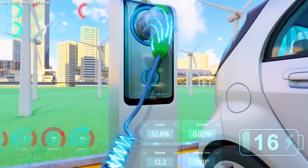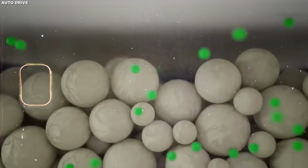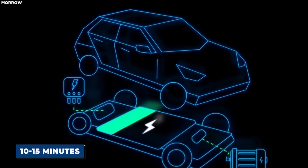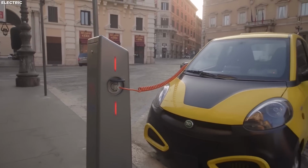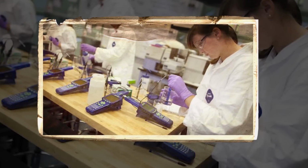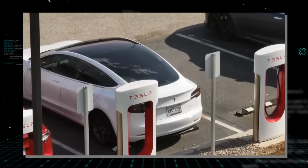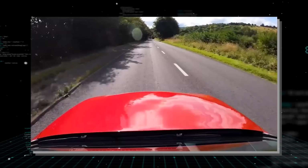Then there's charging speed, the star of our show. Solid electrolytes let ions move faster, cutting charge times down to 10 to 15 minutes in some cases. Compare that to the 30-ish minutes you'd wait at a fast charger today. Pretty sweet, huh? Researchers at Harvard even showed a solid-state design hitting thousands of cycles while charging in minutes. That's durability and speed in one package.